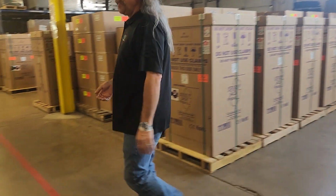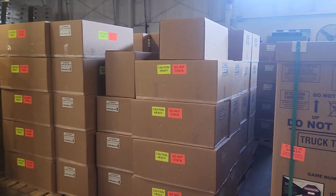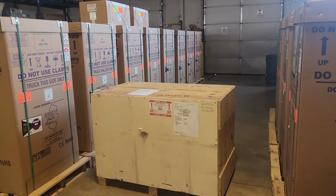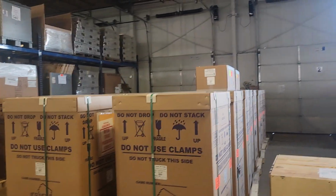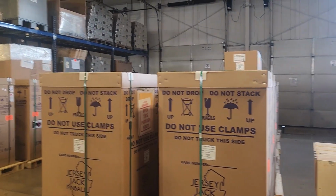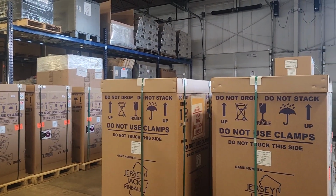Let's start the tour. So, this is our shipping department. Finished games are stored here until they ship out. And somebody dropped off a crate of glass. That wasn't here the last time I came through for the tour. But so these are completed games. These are all Toy Story games waiting to ship out. A lot of these will ship out today or tomorrow. We don't have a gigantic area for stockpiling games because every game we build is sold. So these games will go out as soon as they are built.